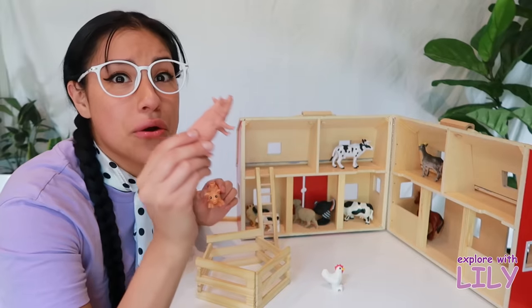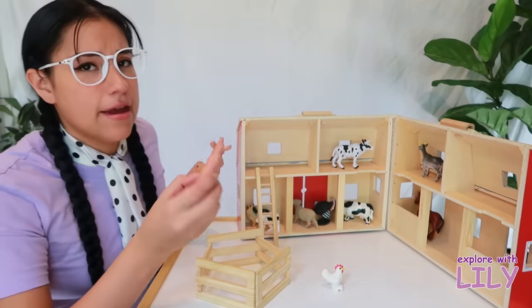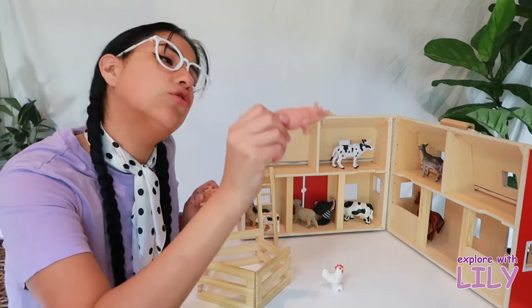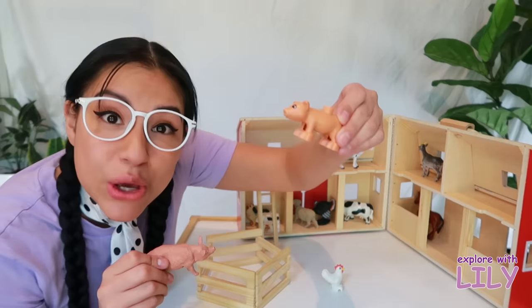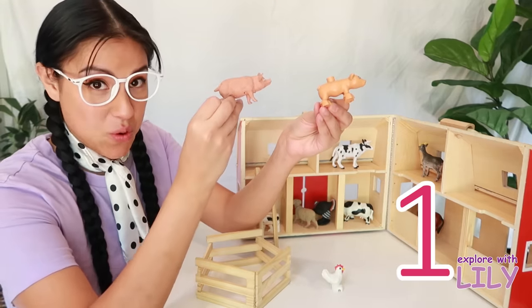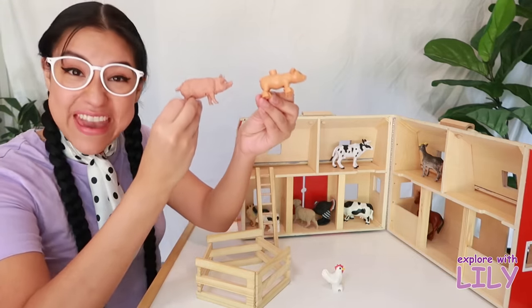Pigs are so cute. They really are. And they are always hungry. Yes, I'm a hungry, hungry, hungry, hungry pig. I am a hungry, hungry, hungry, hungry pig too. How many pigs do we have? We have one, two. We have two pigs.